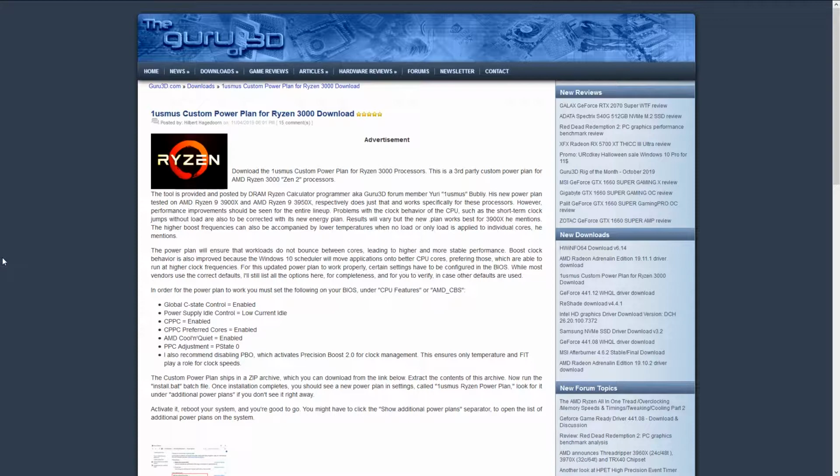However, he has submitted it to AMD, and he says he hopes that AMD will include it in their own software suite, which has happened before on other occasions, and would just give this plan by default to users without the extra hassle.